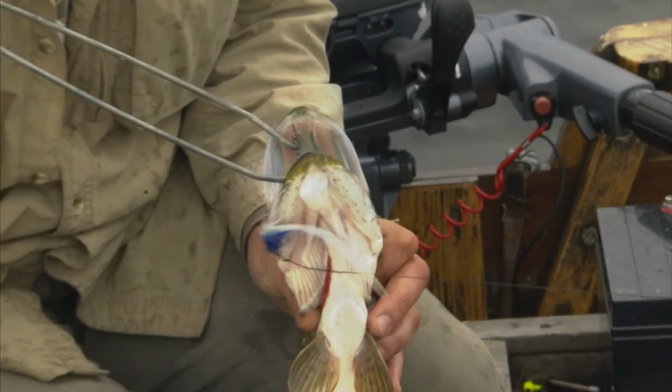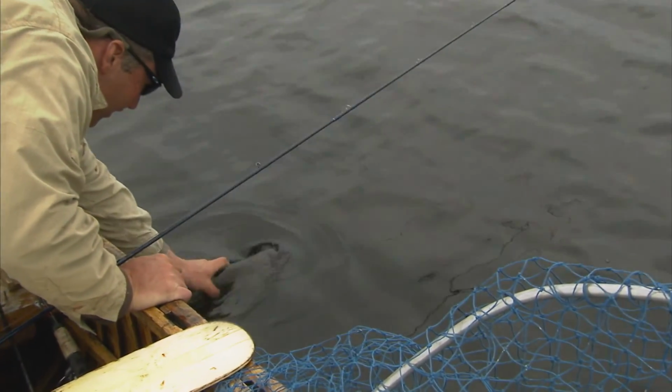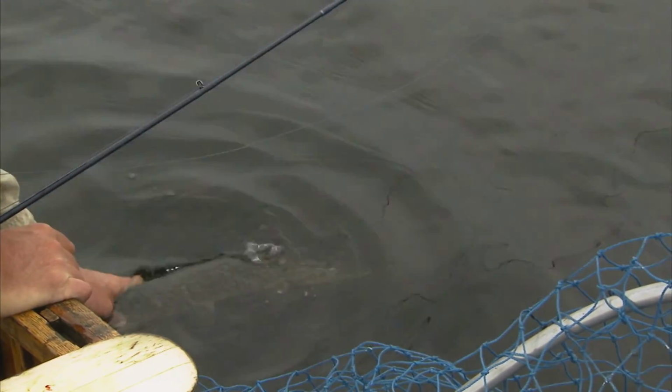Oh, I see a fly still working. Yeah, it is. Working really well, actually. Come on, go back to.